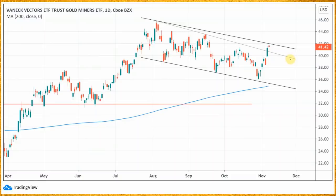And moving on to the miners, this is the GDX on the daily scale. Last time we spoke, we were down over here, and I was wondering whether we were going to break out downwards to test this 200-day moving average. But no, price just shot up, and we've got a few gaps on the way up as well. It was a very exuberant rally there.